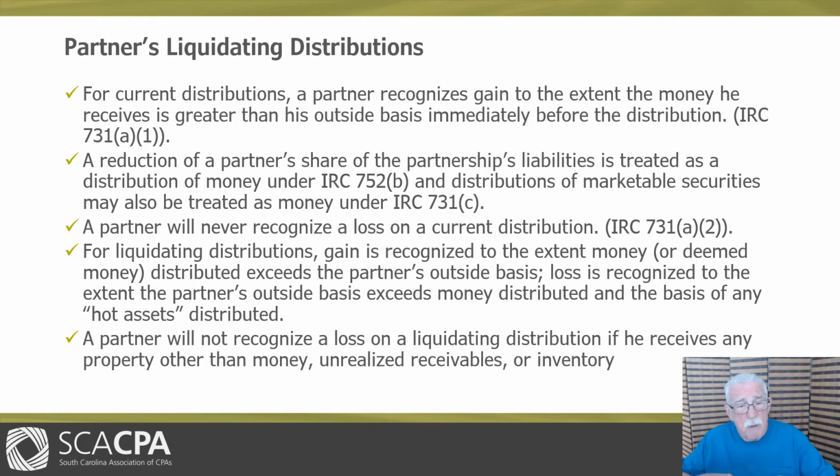So if a partnership pays off debt, that's treated as a distribution of money, and you could have a situation where the partnership pays off debt, a partner is deemed to have received a distribution which is in excess of the partner's basis, and a partner has to recognize ordinary income because the partnership paid off debt. That's always a surprise when you tell the partners that there's ordinary income required to be recognized because they paid off debt. Now, a partner will never recognize a loss on a current distribution, ever.